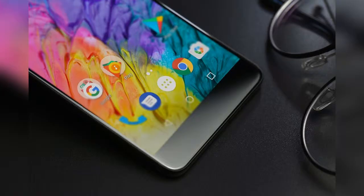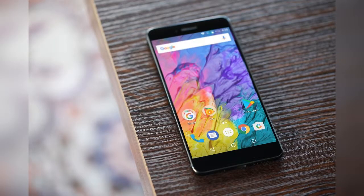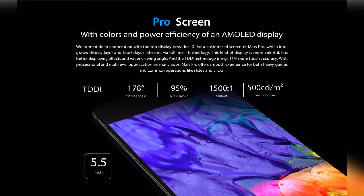To make your performance flow better, it is embedded with the Helio P25 octa-core processor which provides 2.5 GHz clock speed. To perform better in gaming, it also has a GPU unit. The 6 GB of massive RAM can run all the games and apps available on the Play Store, and the 64 GB storage will let you store all the images, videos, and documents as well. The storage can be expanded up to 256 GB with an external memory card.